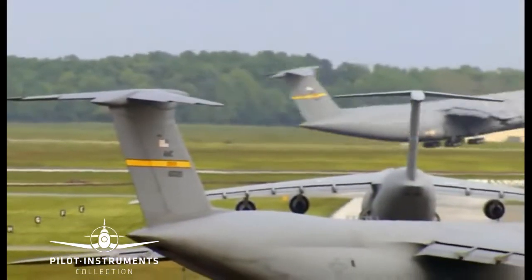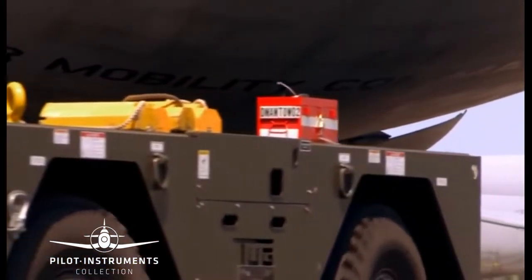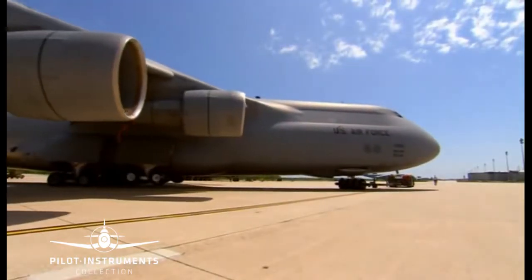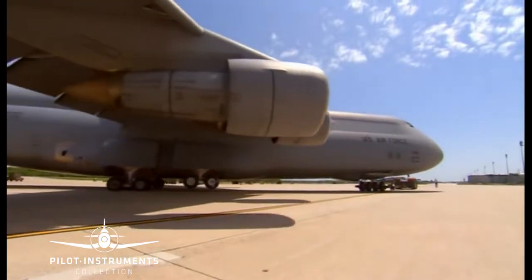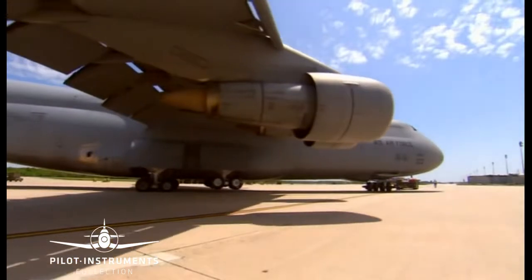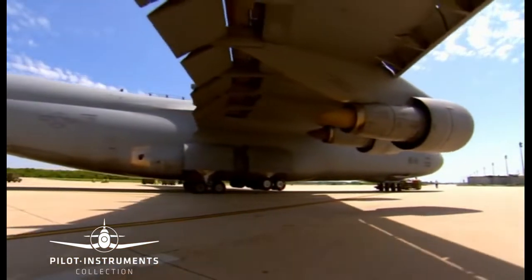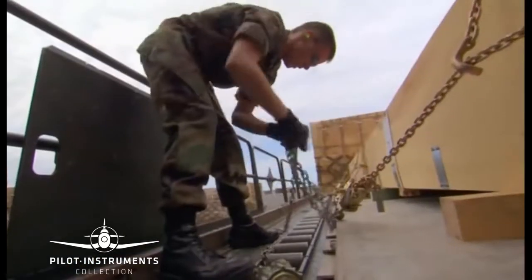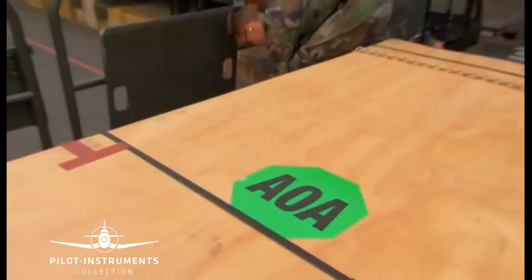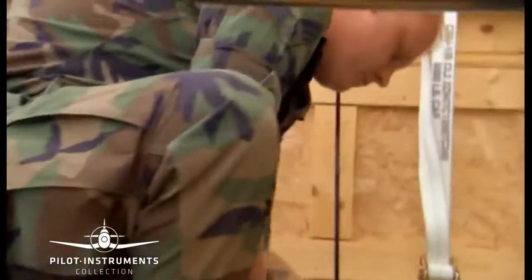Today, one C5 receives an important assignment. The plane must fly over 50 tons of equipment to Iraq, pick up a new shipment, and bring it home. They'll fly farther than 21,000 kilometers for more than 29 hours. The cargo's urgent, vital add-on armor for the transport vehicles used by American troops in Iraq. This armor is key for the soldiers' security.